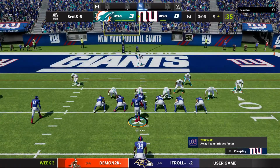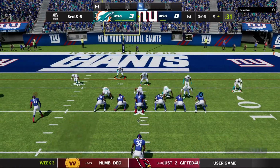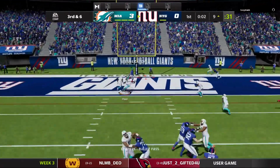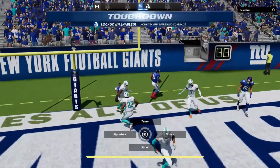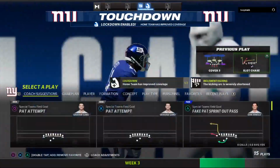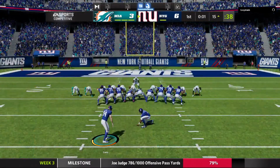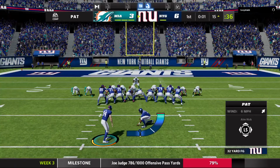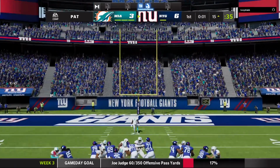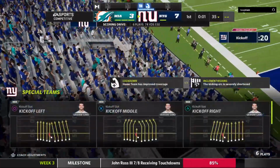Trying to get one more in here before the quarter breaks. Throwing, Jones. And he's got it. Touchdown, Giants. John Ross with touchdown number 7 on the year. And the Giants have taken the lead. Gano the extra point, and that makes it a 7-3 lead.